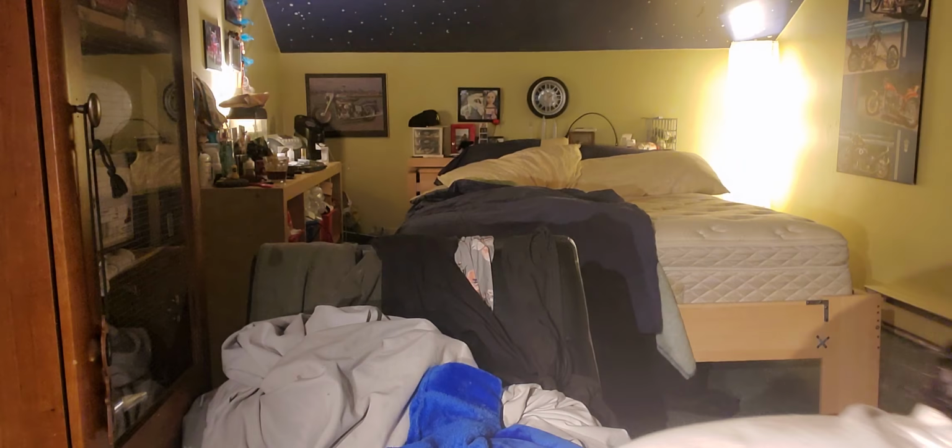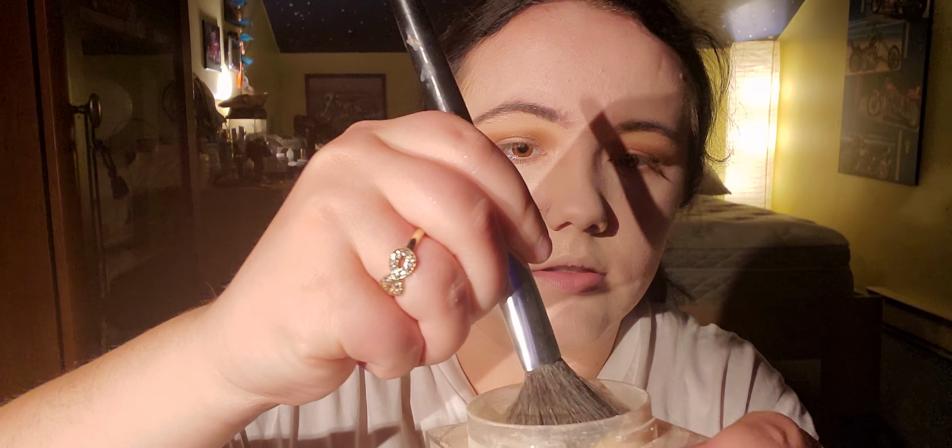Taking a little bit of face concealer, just because I need a little bit more coverage. And it is lighter, which is really good. I love when it's a little bit lighter. Okay, so now we're gonna set this. Taking brush. Dip. Dip. And set. Face is completely set, and only one dip. Great.